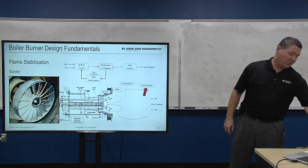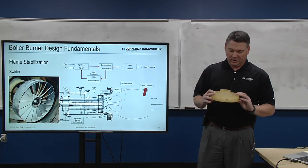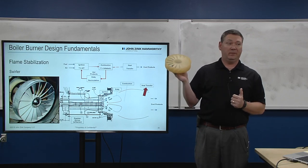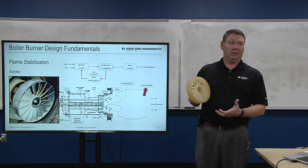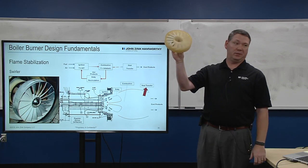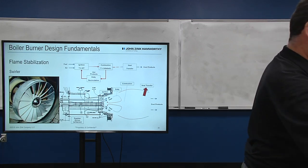This is an example of a swirler, and I can pass it around. Back in the days before CFD, we actually did cold flow modeling. Have any of you actually heard of that? Or physical modeling? They would make things that were scaled down and put them in a wind tunnel. Yeah, so this is an old version. If you guys want to see an ancient swirler, we wouldn't use that, it'd be metal.